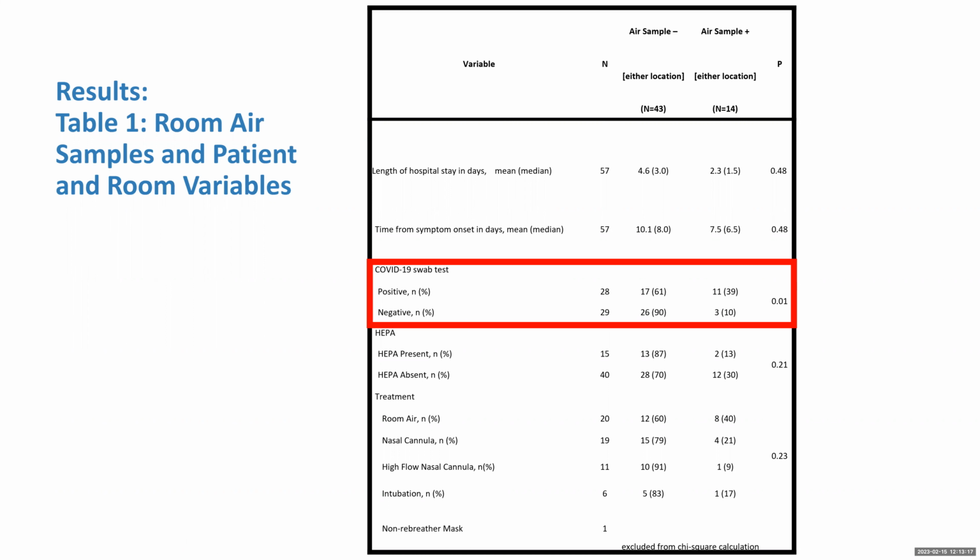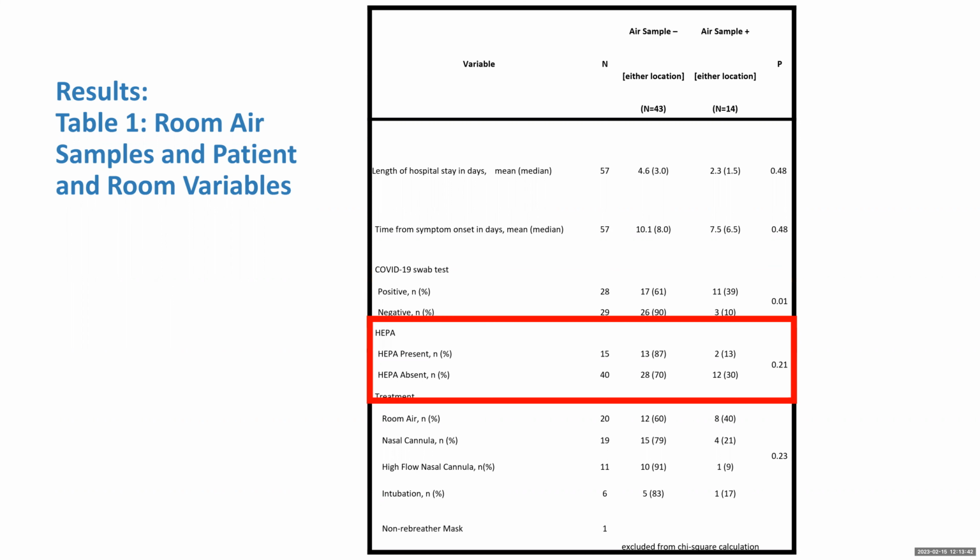Another confounder to all this that couldn't really get sorted out is that oftentimes we were putting multiple people in one room and maybe only one person consented to be in our study. You can imagine there were a lot of very moving parts in this. But this was one of the things that we did, and if it was negative, we found that the air samples in general were negative.